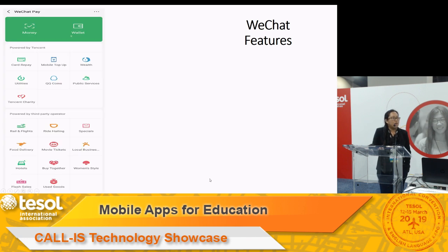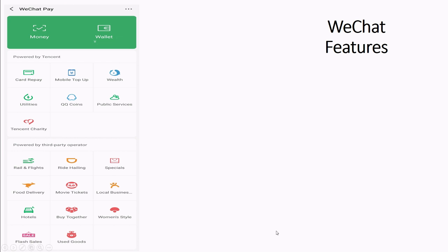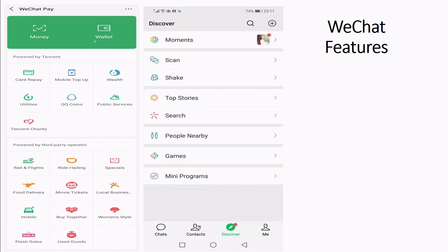Now, it's everywhere because of all of the features that it has. You cannot live without WeChat in China. You pay for everything, such as your rent, your phone. You can buy movie tickets and things like that. When you look at this screen, you can see Moments there is, like I said, like our Facebook. And you scan QR codes everywhere. You see it in advertisings, and I even use it to help me translate because my Chinese is very bad, but it helps me translate things. And there's also the shake function, which I will explain how we use that with our students.